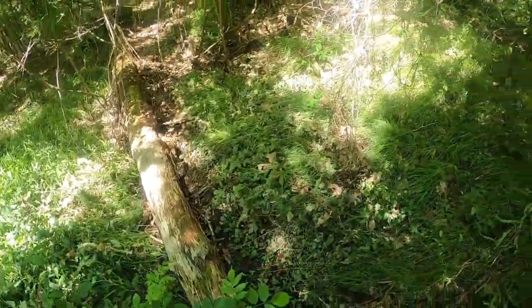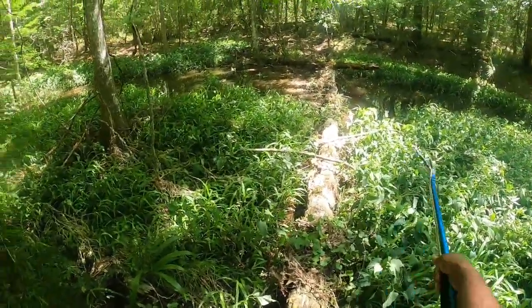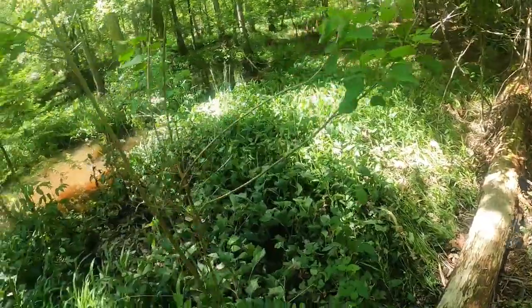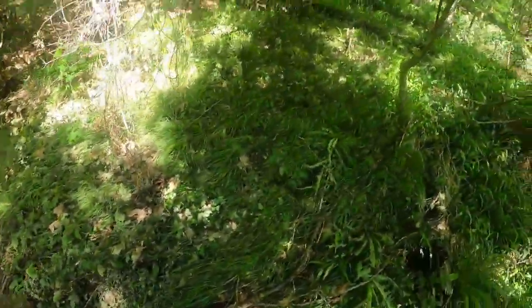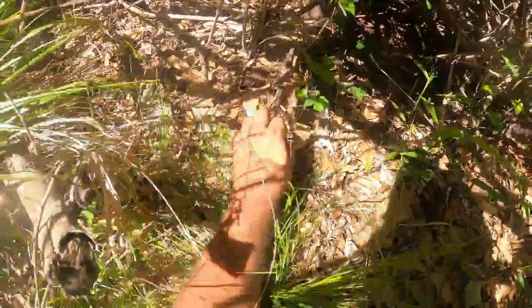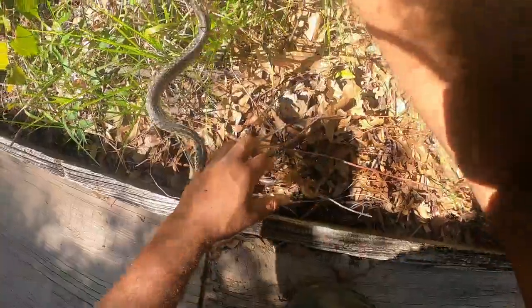Didn't I say that this area looked like a good spot for both water snakes and cottonmouths? And hopefully a king snake. Oh, it's a big old garter snake. Look at that. That is a big old garter snake, and he is gnawing on me. Look at that. Oh, I'm gonna be feeling that later.